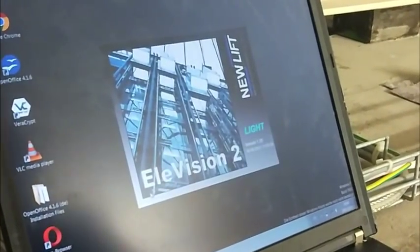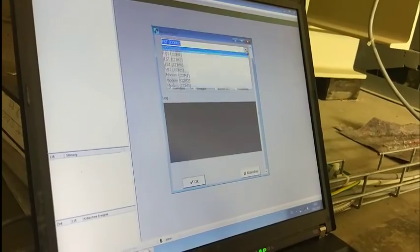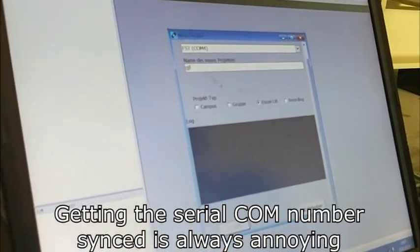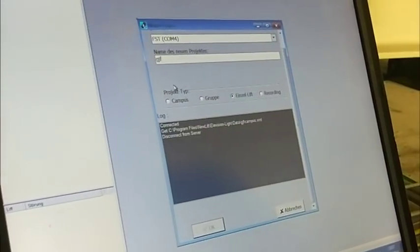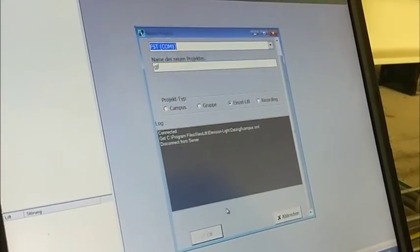Now, this logic can be connected to a laptop through a serial port. So let's connect up the laptop and see what interface the laptop has to work with the logic. Downloading it from the lift. It's disconnecting now. Is this USB button working?